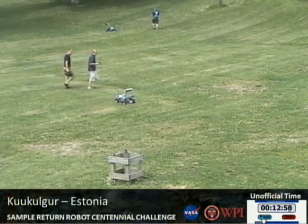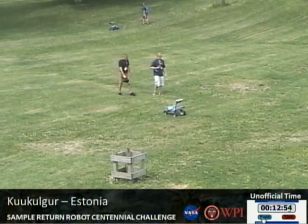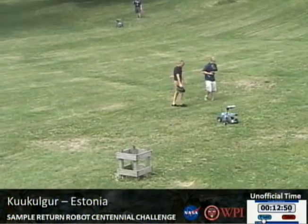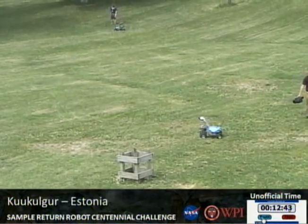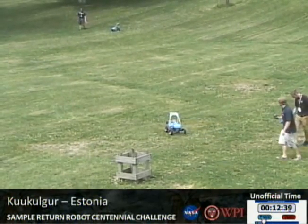So, did you guys design the body for these robots, or did you buy them off the shelf? We designed pretty much everything. Everything is custom designed. We bought the nuts and bolts, but pretty much everything is CNC engineered and machined with water cutting.